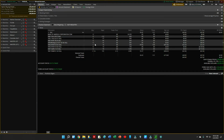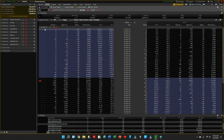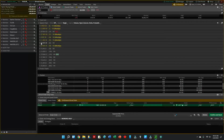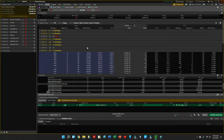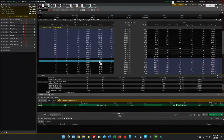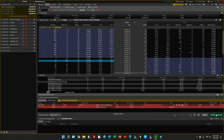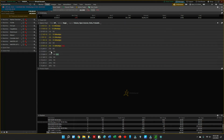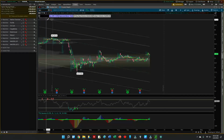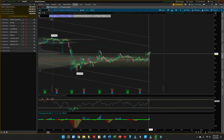I don't think we're quite at the 70% mark yet, but we're going to adjust this anyway. Just roll it out and collect a little more premium. Again, our long was at 24, so we need to be above that. So let's go 25. Keeping an eye on the days you have left on the long as well. And we're very, very close to our profit target. Maybe could have gotten it on one of these days prior.